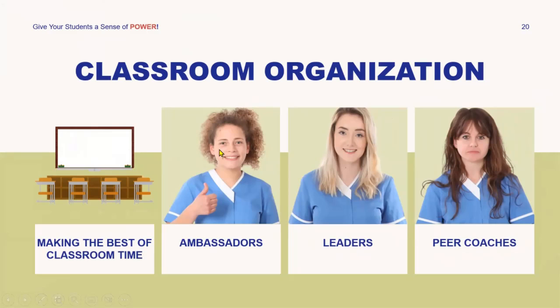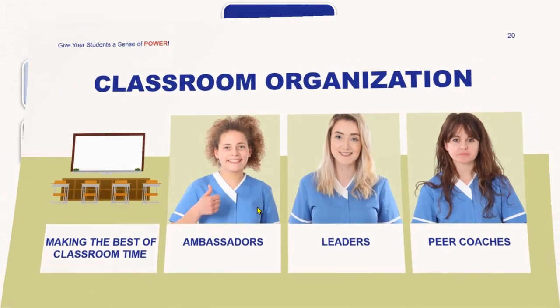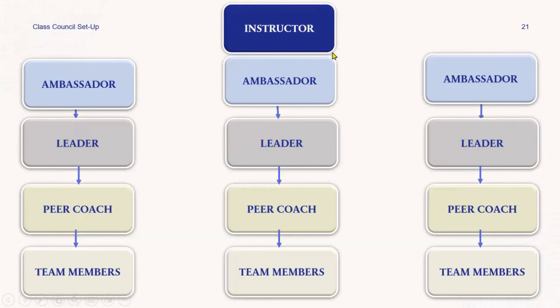But I do. This one right here, the classroom organization, if you don't mind. This has helped me out a lot, okay? Organizing my class into a student council. So I have ambassadors, I have leaders, and I have peer coaches. This is the setup, right? I'm the instructor. Then my right-hand people are my ambassadors. Then I have leaders, peer coaches, and team members.